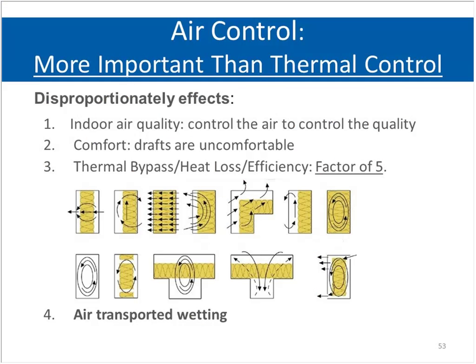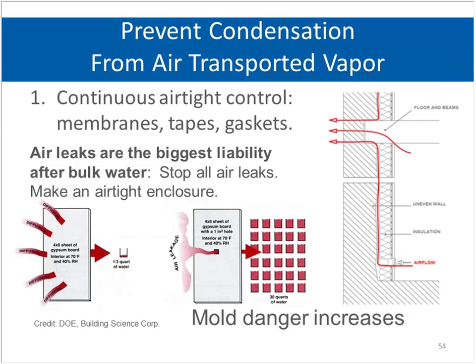Second, comfort. Drafts are a leading cause of discomfort and need to be overcome with mechanical systems typically. Third, thermal bypass. Through air infiltration, convective loops, wind washing that degrade the insulating values by as much as a factor of 5, resulting in completely different performance to that enclosure. And last, but perhaps most importantly in this regard, in what we're talking about today, is the air transported wetting. Air leaks and air transported wetting are the biggest liability after bulk water, a much bigger liability than vapor diffusion, which is what folks often think of first.